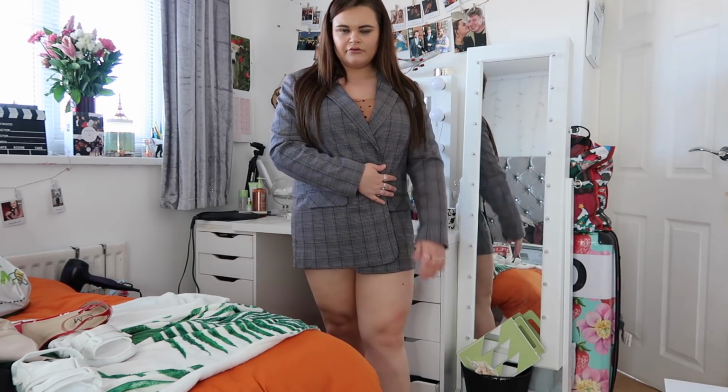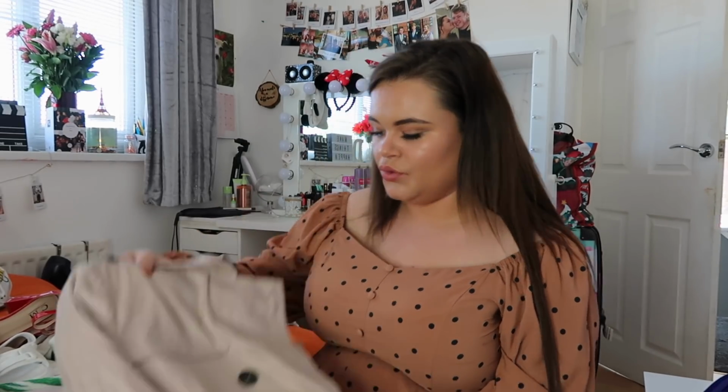But yeah, this is cute. I think with a belt it could look real cute. Like, it's cute, but we can make it look real cute with a belt, you know. Okay, the next thing, oh my god, bargain or what, a bloody gorgeous beige trench coat for £5. Look at that.